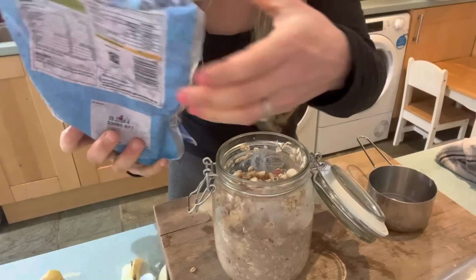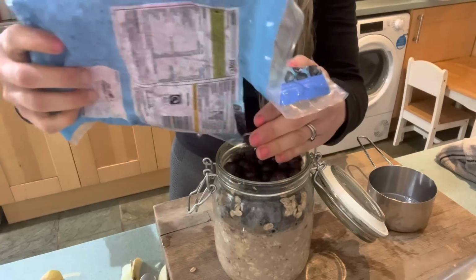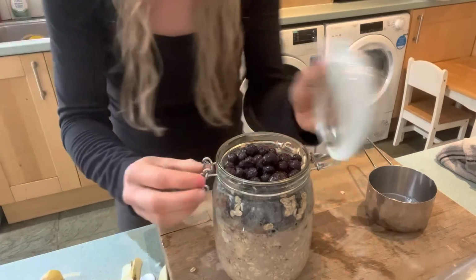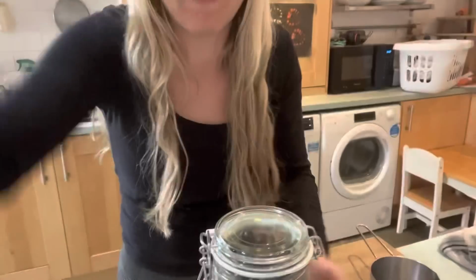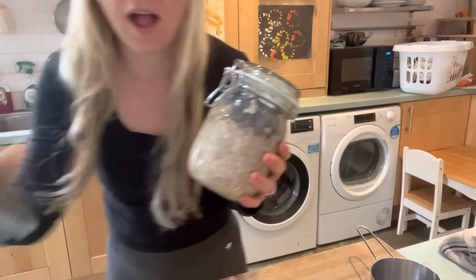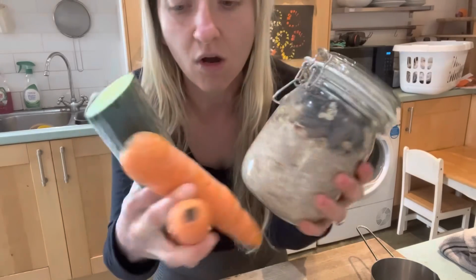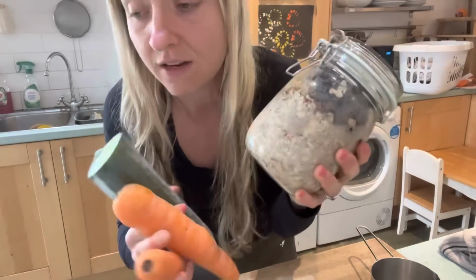Okay, I'm going to go in with loads of blueberries. There we go. Food done, less than 5 minutes. Breakfast is sorted. Remember, I've got my carrots and I've got my cucumber. Food does not have to be complicated. It can be darn easy. Whole foods are incredible. I could have made this any flavor I want.